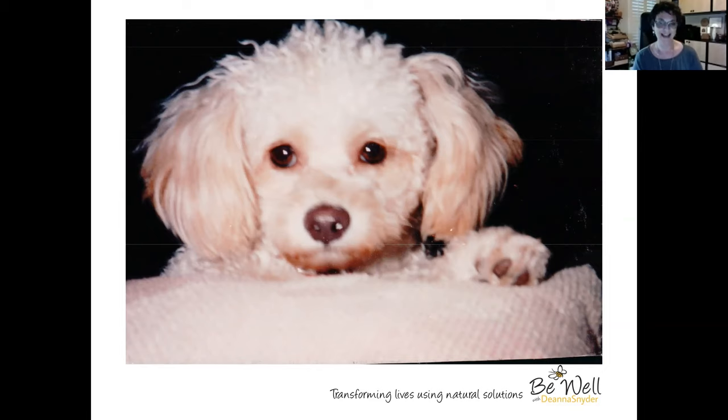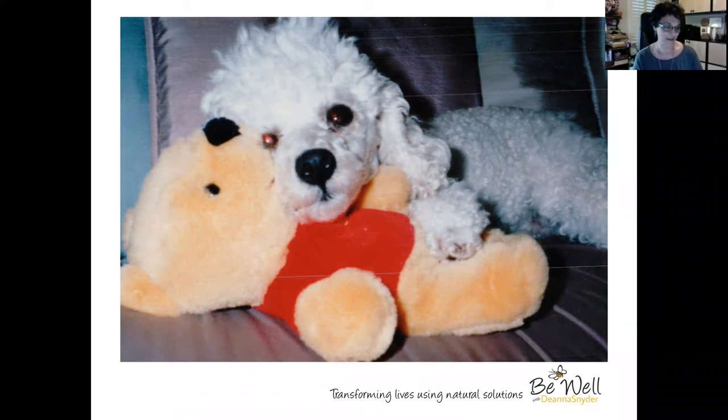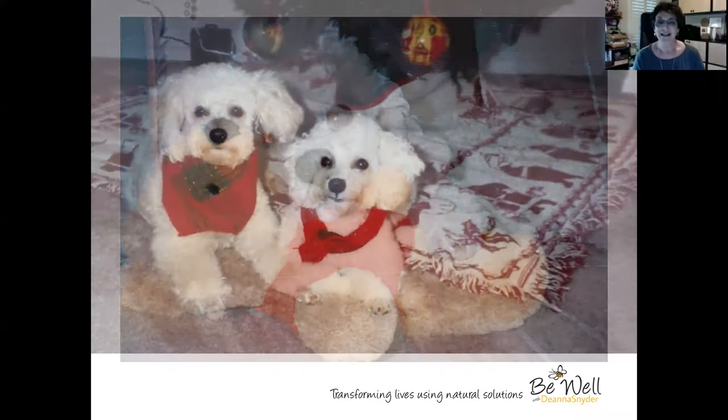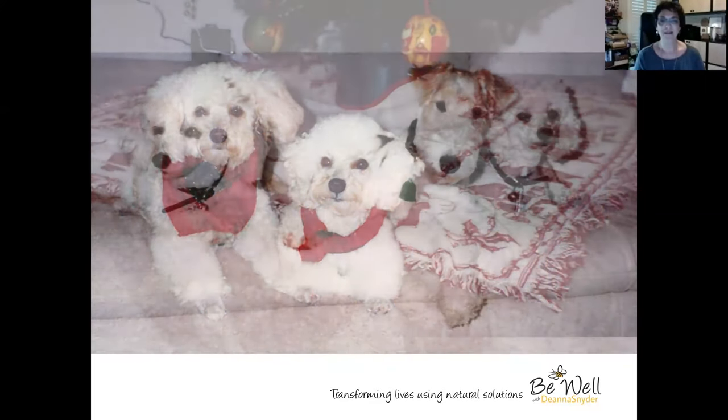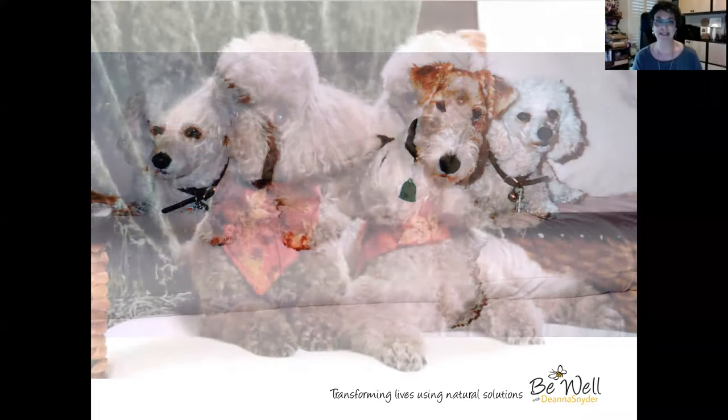That's her when we first got her. And of course, this is one of my favorite pictures of Charlie. He's so sweet. He loved his Winnie the Pooh. That's them at Christmas time. And that's my mom's dog, Harry, who's a crazy wired fox terrier. If anybody knows about wire fox terriers, you know the word wired is why they name him that, because he was such a bouncy little mess and very, very labor intensive.